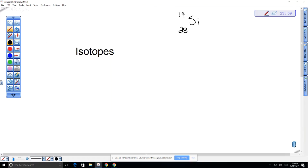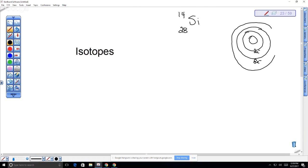Okay, so this is silicon. This is not isotopes yet, so just kind of ignore that. This should be up there with helium and hydrogen. Okay, so we have 14. So here's my nucleus. I have two here. I have eight here. And then I have what here? Okay. So that adds up to 14, right?